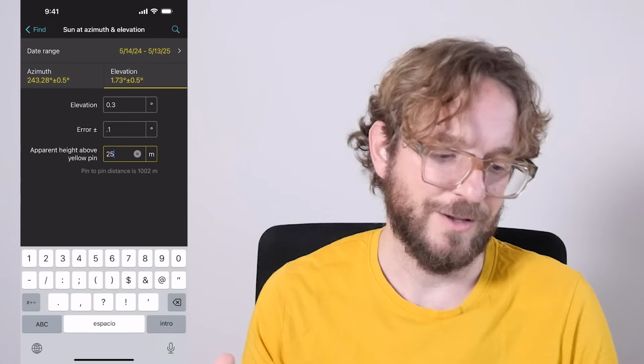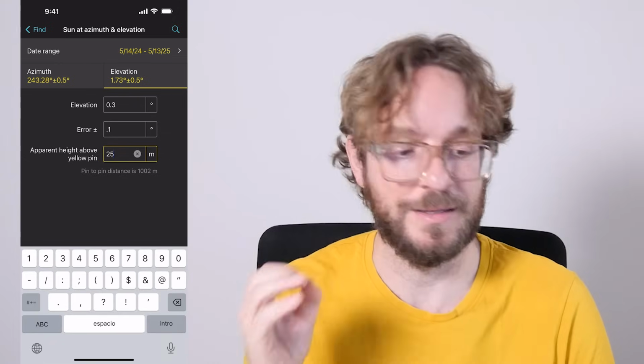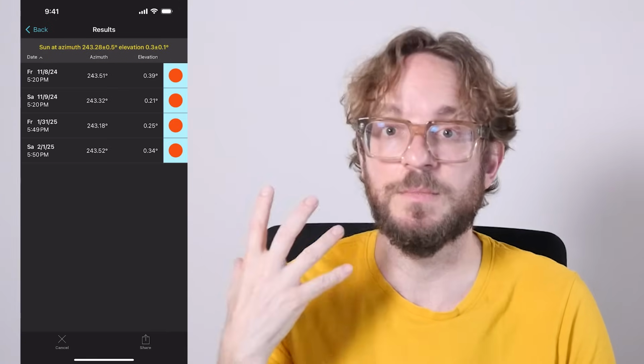So the height is 70 meters. I'm going to set it to 25 meters here. I want the center of the sun to be at 25 meters. Awesome. And now tap on the magnifying glass icon on the top right hand corner to get the possible dates.